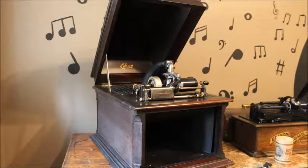Today's podcast features an Edison Amberola V Phonograph that is currently on display in our latest exhibition, Staying in Tune: Oshawa's Musical History. Throughout the 19th century, many attempts were made to create a machine that could record and reproduce the human voice. Thomas Alva Edison, the American inventor, had the first great success. In 1878, he received a patent for his phonograph, also known as a talking machine.